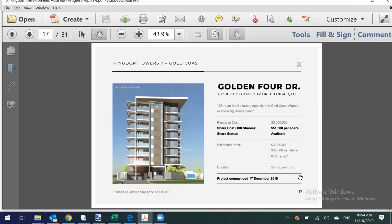On projects, the commission is much higher, especially in Queensland. Queensland's huge, but New South Wales is also quite big as well. On a house and land package in Jordan Springs, you get 5%, 6%, even 7% for apartments in Blacktown at the moment. The average commission is probably 2% for residential. I'll show you in a second.